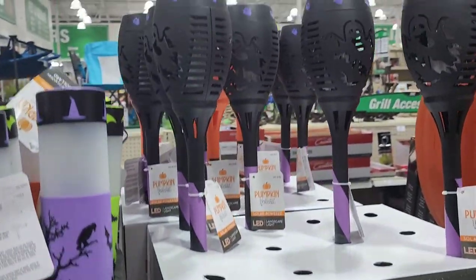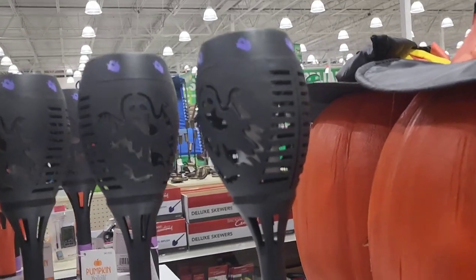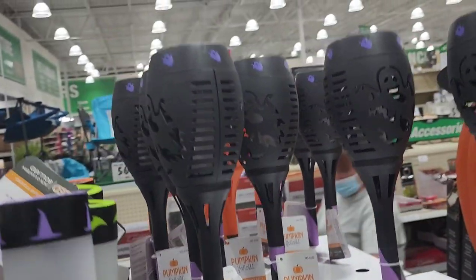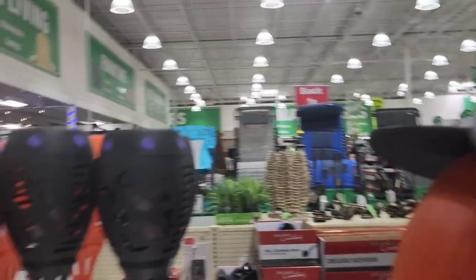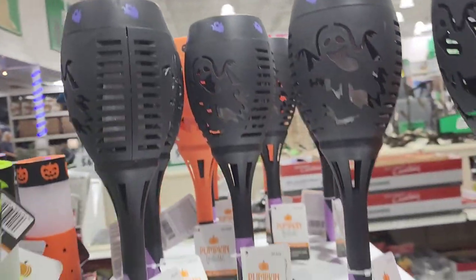Okay. And then we've got some of the cool little solar lights here. $7.99. I don't know if that's $7.99 each. I'm assuming, yep, that is $7.99 each for the little solar lights. It's kind of cool. They got like little ghosts. Then there's a little orange one in the back here, if you can see. Kind of a little jack-o'-lantern. So those are pretty cool.